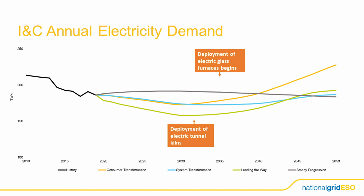Deployment of all other electric heaters and boilers begins, as well as electric tunnel kilns for use in the ceramic sector, by 2031, and the deployment of electric glass furnaces begins in 2035. We see much greater deployment of these technologies in consumer transformation, followed by leading the way.